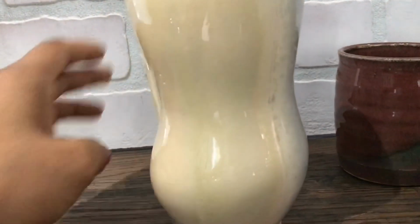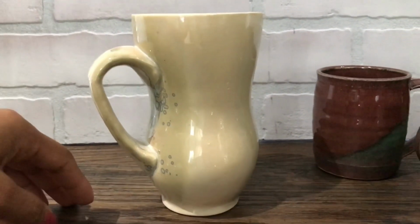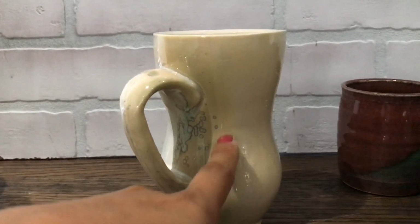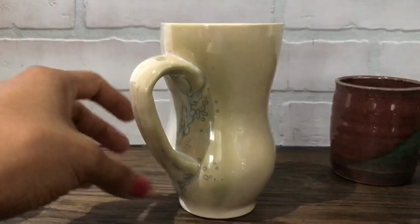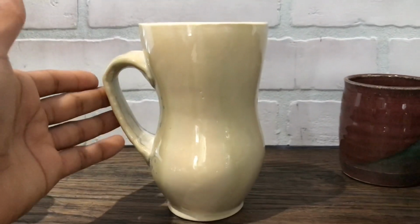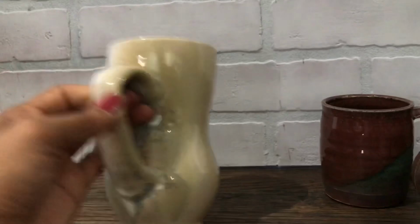And it is a huge mug. I do believe it holds 16 to 18 ounces. Very, very pretty, and I like how these kind of speckles kind of peek over into the other side. It's got a gorgeous shape to it, has a nice big handle. I think this is really awesome. So I got this for, I think, 89 cents.